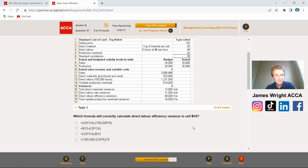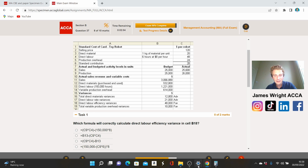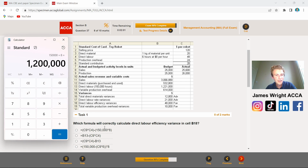Now, coming back to this formula on here. The first one is not going to be relating to the actual B13, the total overall cost. We need to be basing it on the 150,000 hours so we have comparability for it. But then it's a case of which one is it? So if you took C9 multiplied by C4, so C9 26,000 by C4, which is the 48. So you've got 48 multiplied by the 26,000. That gives you 1.248 million on there for a figure.